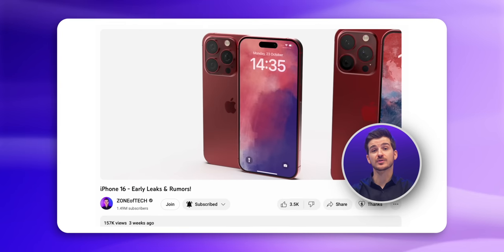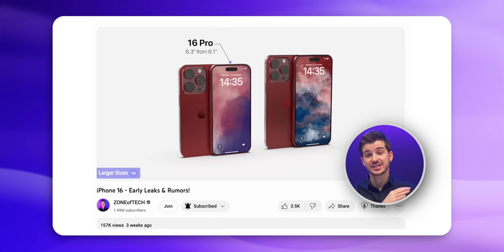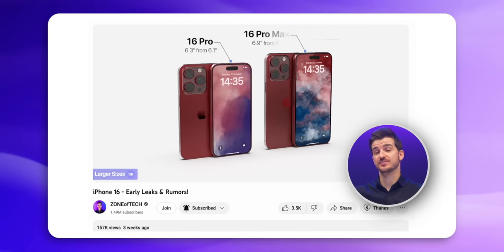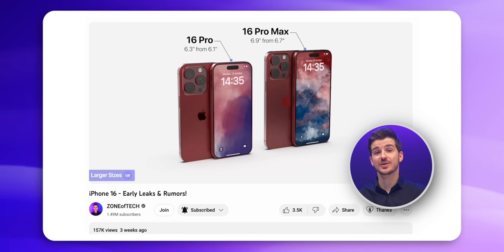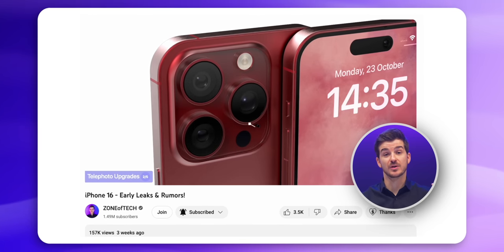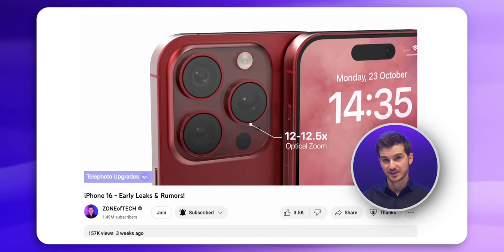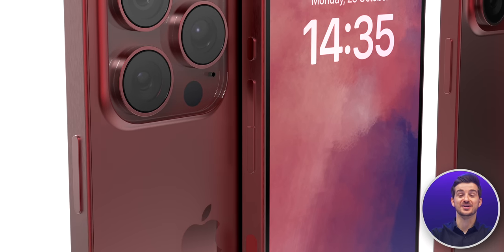Okay, so a couple of weeks ago, we did a video covering some early iPhone 16 leaks. More specifically, we talked about how the iPhone 16s are increasing in size, with the 16 Pro getting bumped to a 6.3-inch display from 6.1, and the 16 Pro Max getting bumped to a 6.9-inch display from 6.7. We've also touched upon some camera improvements, including some updates on the 16 Pro Max's telephoto module, and in this video, we have 5 more updates to talk about, some of which I think you'll find very interesting.